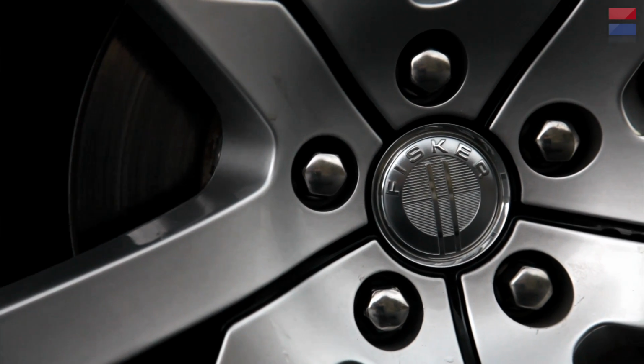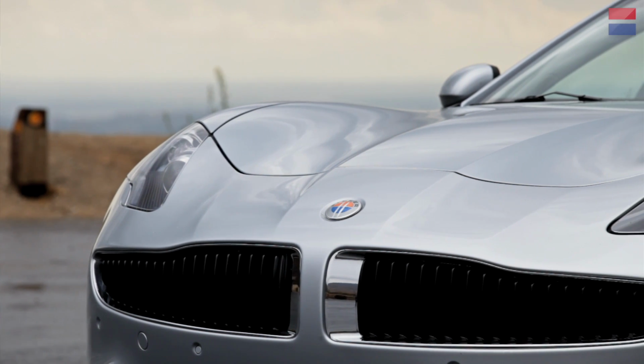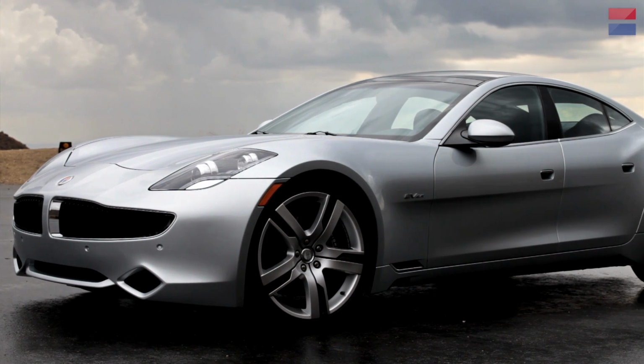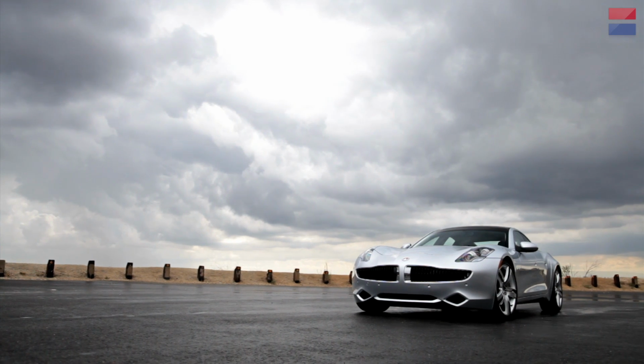On the road, the Karma feels pretty big because it is pretty big. Compared to something like a Mercedes E-Class, the Karma is about 5 inches longer. More importantly, it's about 5 inches wider, and it's 5 inches lower. We put all that together, and that's where it gets those stunning, sexy proportions, where it's really low, it's really wide, it really looks stretched out. But it does fill up a lane pretty well.